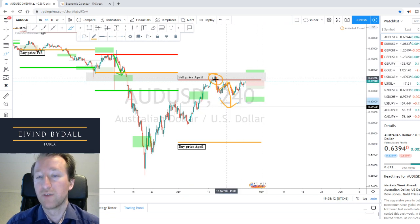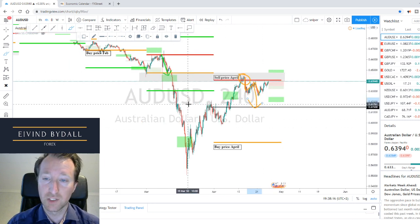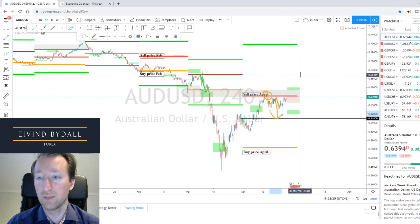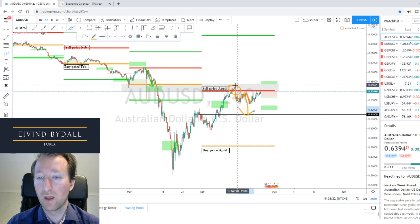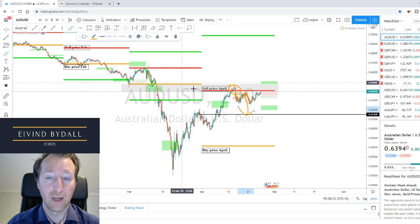That makes it very bullish. Not only just bullish for now, but for the entire move. That really sets up a really big move if it breaks above 64.5, that really kicks out this level, which is the sell price, which is the sell area.